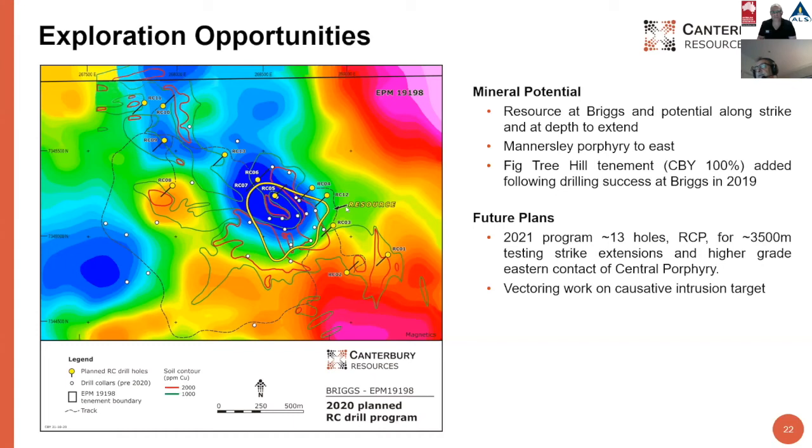This project, the reason we liked it was that it was an advanced project. There was some old drilling, and it was really just come look at the historical stuff, come up with some targets to drill and get stuck into it. Rio Tinto has done a lot of work on this tenement as well as regionally, so we've got access to that stuff. But our focus in this area up till now has been on Briggs. We haven't done any work at Fig Tree; the intervening ground was only just granted in the last few months. Mannersley came as part of the package as well, and we've done very little work on that one. So it's really been focused on the more advanced project at Briggs, which is at the stage of seeing what's there, drilling.